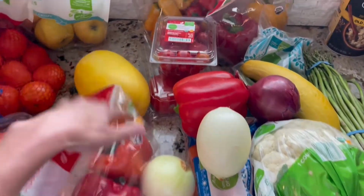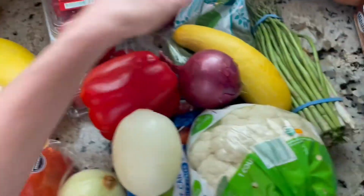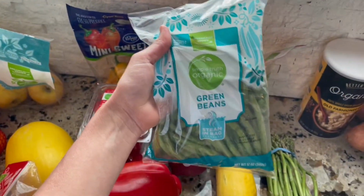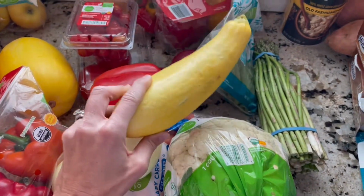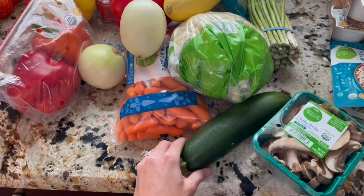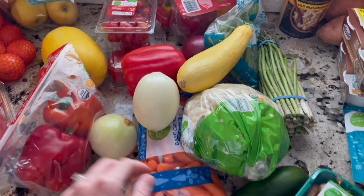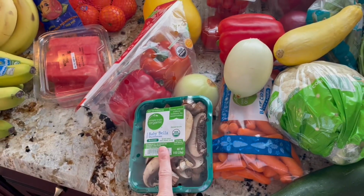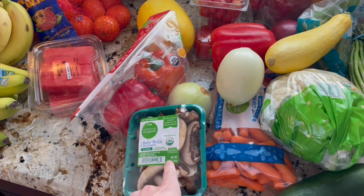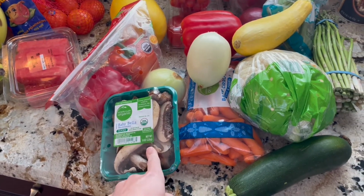Bell peppers and another bell pepper, cherry tomatoes. I love these green beans in the little steamer bag, asparagus. I'm gonna be dicing up and sauteing some squash. So I got zucchini and yellow squash, onions. All of those are really good sauteed. Mushrooms. I'm actually making a recipe from the creator's cooking show, Fixate, which will have mushrooms in it.